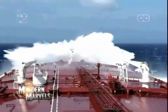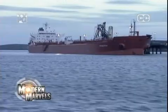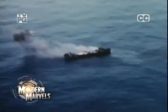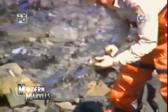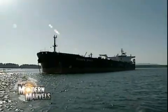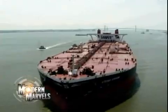They are the largest moving objects ever built. Their fleet carries over 100 million tons of oil in a single day. Targets in wars and targeted by environmentalists, they are an essential lifeline to industrialized nations around the globe. Now, oil tankers on Modern Marvels.